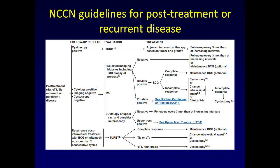So if we go back to our NCCN guidelines, here we've got a patient who has recurrent cancer after some induction course of BCG or mitomycin. What are our options? Well, you need to do a TURBT. If they have a complete response, which means you've done your TURBT and you have no residual tumor, then they can go on a maintenance BCG as an option. However, if they have residual tumor, either CIS or Ta, then we're going to change them to a different intravesical agent. It may actually be a second induction course of BCG. It could be mitomycin, could be a BCG with interferon, which I'll talk about shortly, or Valstar.